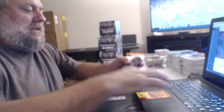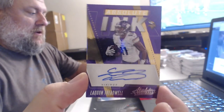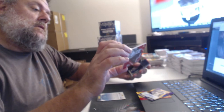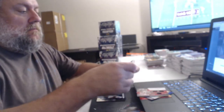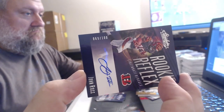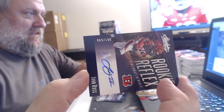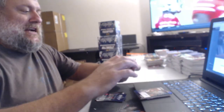Patrick Mahomes. 99, Laquan Treadwell on him. Nothing says it's cool like second year Treadwell. Mike Evans, triple relic. Brett Favre to 499. Hey, there's a John Ross to 100. Well, now you got two Williams, two Ross. We're just lacking Corey Davis.